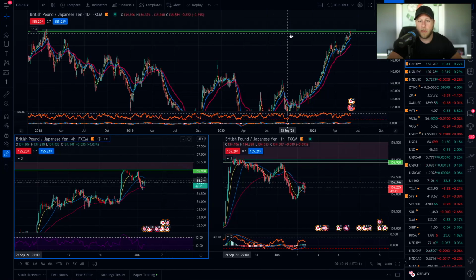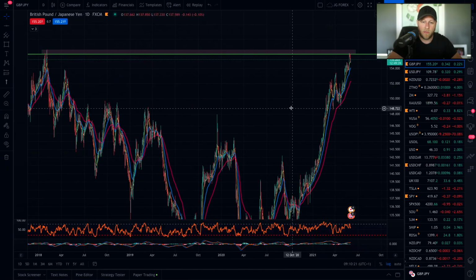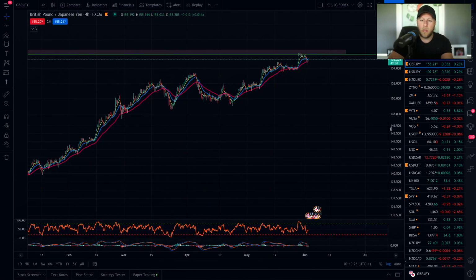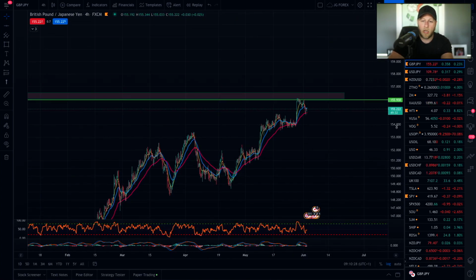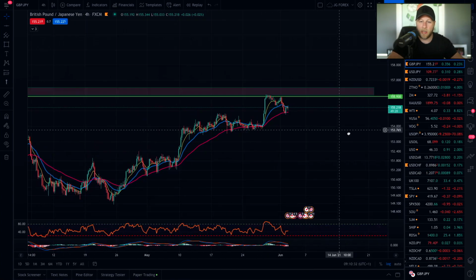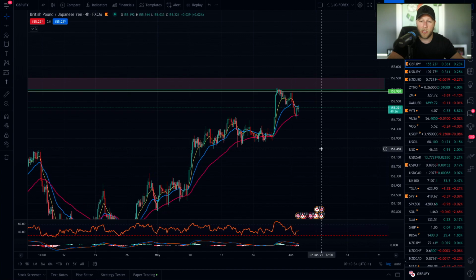So what I'm going to do is bring this out on the full screen here. Let's go down to the 240. And what you're going to see is we already highlighted the major resistance zones. We don't need to identify that. We're already there. We've already done that based on the higher time frame.